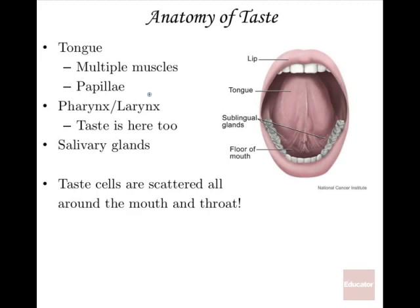And the papillae, within them, there are taste buds that have these gustatory cells or taste cells. The pharynx is the throat, and the larynx is a bit deeper down there, but taste is there too. Now, a lot of those taste cells are reduced as you age, as you get into adulthood, but the pharynx and the larynx have a little bit of ability to allow you to perceive some tastes, and I'll tell you more about that later. Salivary glands have a lot to do with taste.